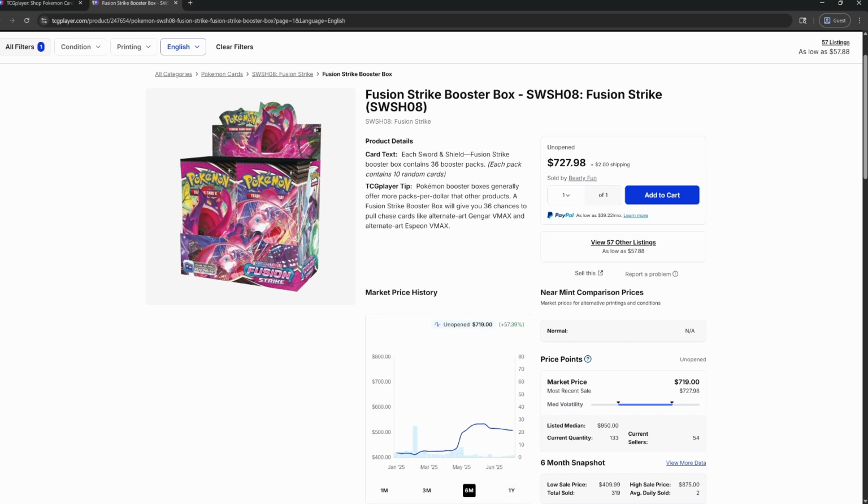Absolutely. Guys, you can see Fusion Strike has had some absolutely insane gains, and I think that's for good reason. I mean, the top chases are really, really good. It has a very unique pink booster box. People will tell you that this set sucked and everyone hated it, and that is true. It was sitting on store shelves for a long time. It was $80 at one point.